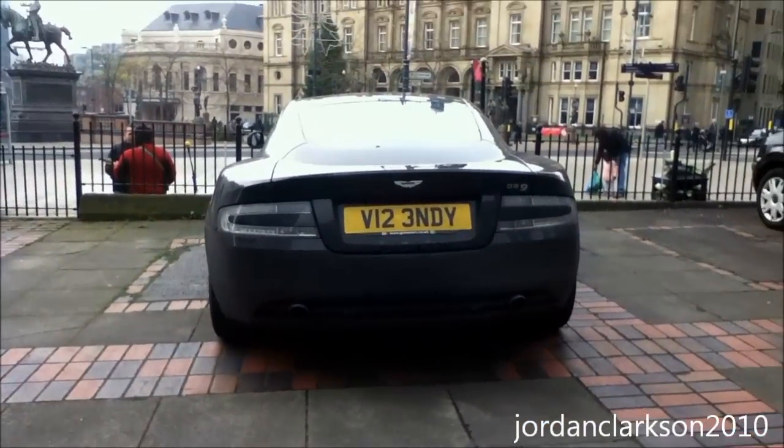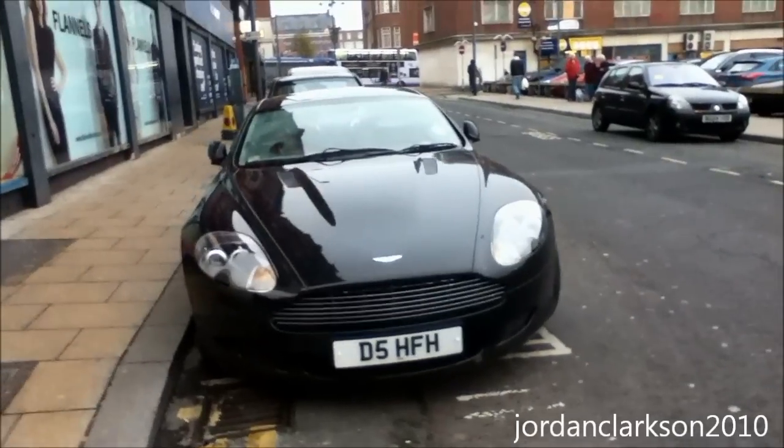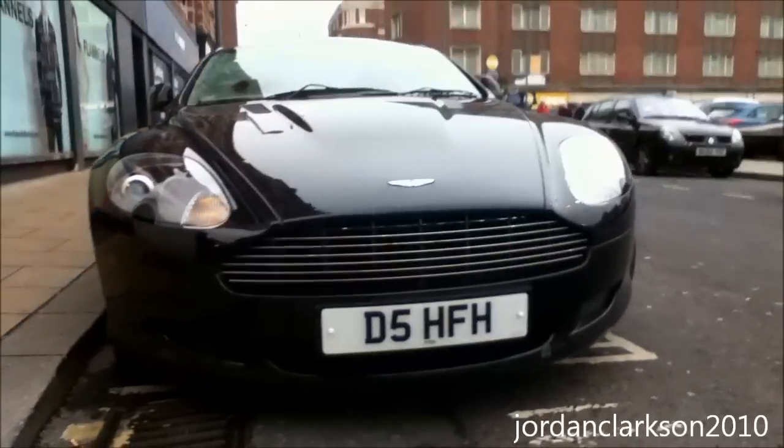Stunning car really. This is the second DB9 we've seen today. Wasn't expecting it at all. Last time came here for a R8, roughly the same spot.